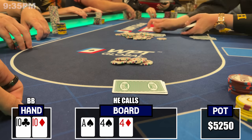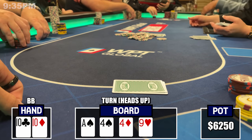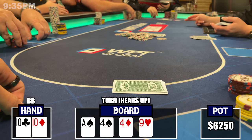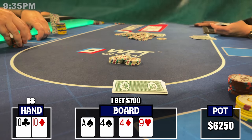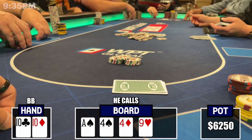So we're going to a turn which comes a 9. So pretty safe card overall. And sticking to the theme, I think I can still get value from worse pocket pairs for a very small sizing and also just limit the size of the pot with the ace high board. So I bet out $700 here. Yes, it is incredibly small. And my opponent calls once again for $700.